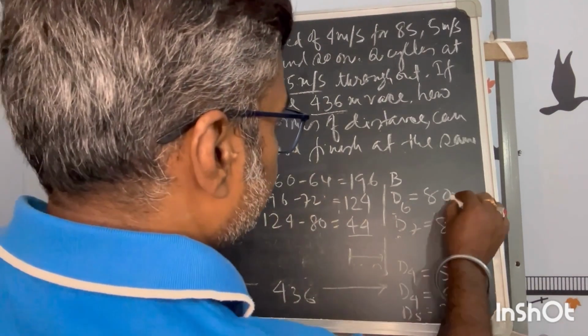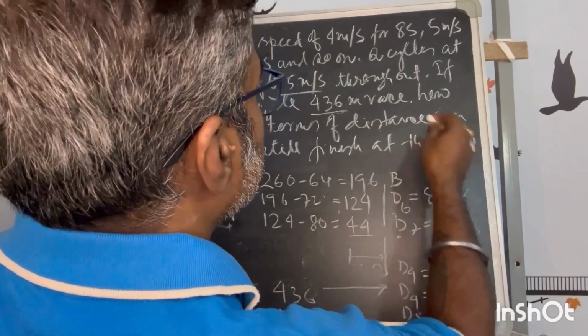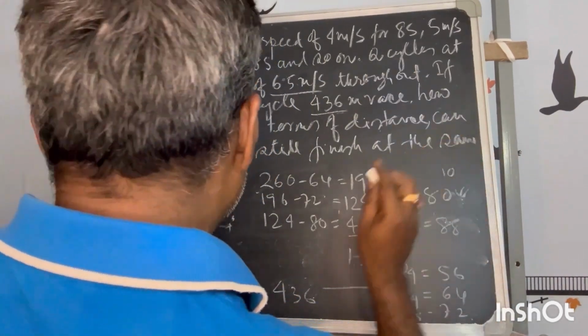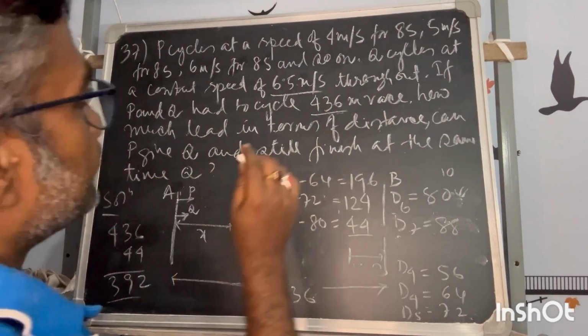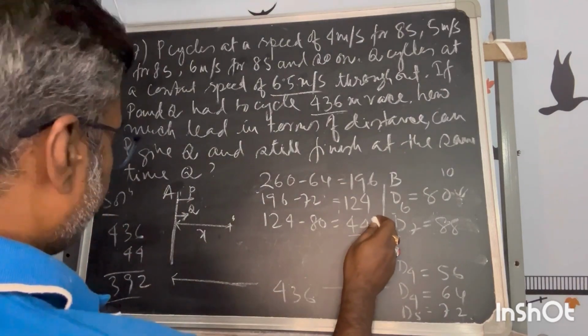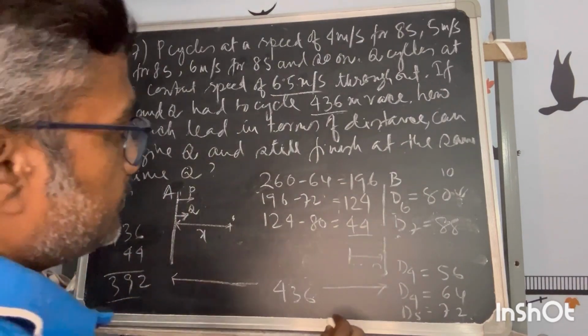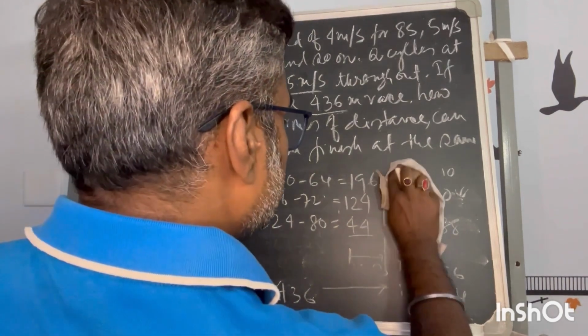So this is up to the 10th speed he has geared up, from 4 to 10. The remaining means the time taken for him. So now, fine, this is the 10th.